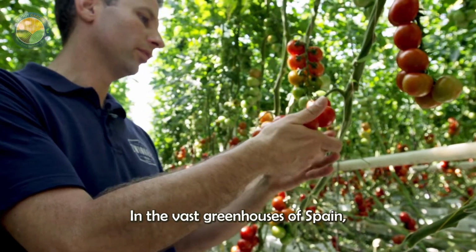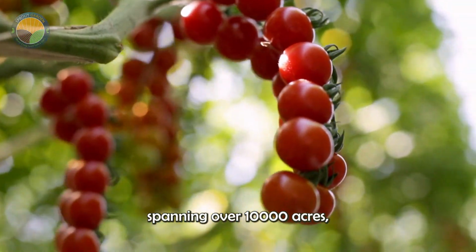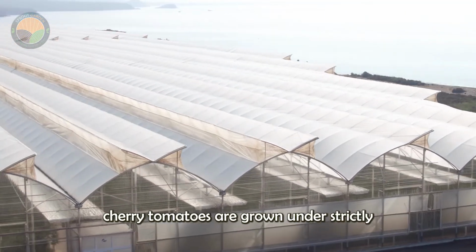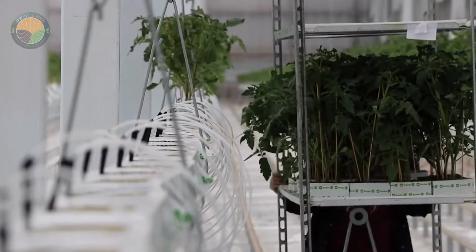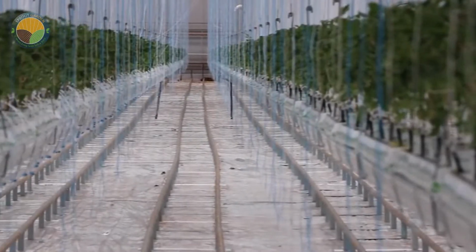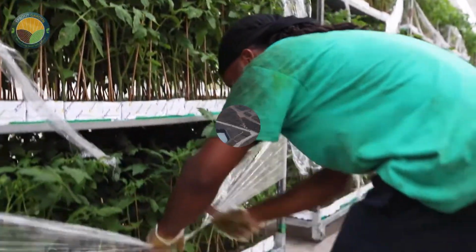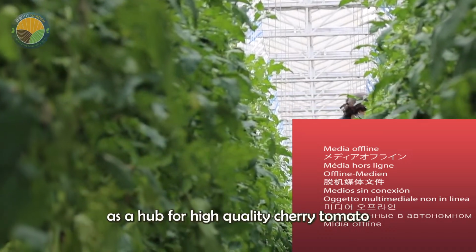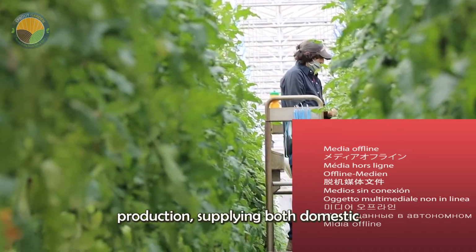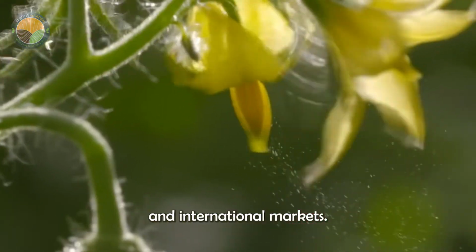In the vast greenhouses of Spain, spanning over 1,000 acres, cherry tomatoes are grown under strictly controlled conditions. This region, covering nearly 4,000 hectares, is renowned as a hub for high-quality cherry tomato production, supplying both domestic and international markets.